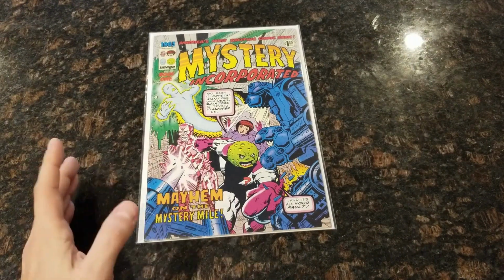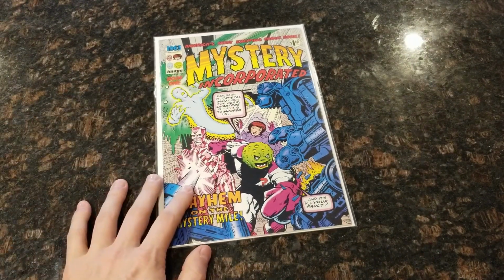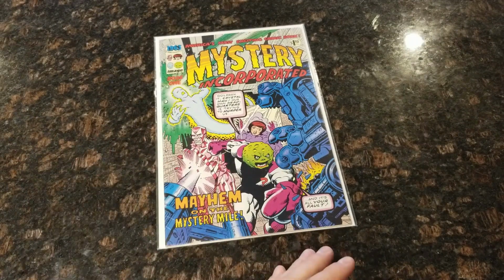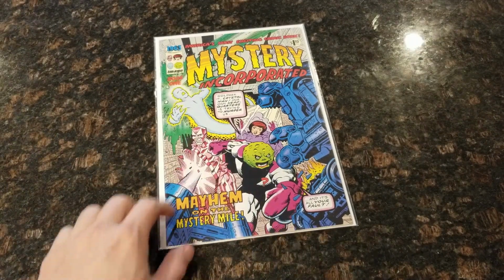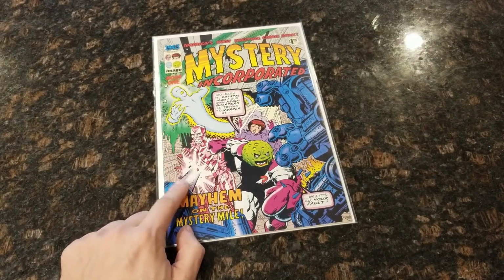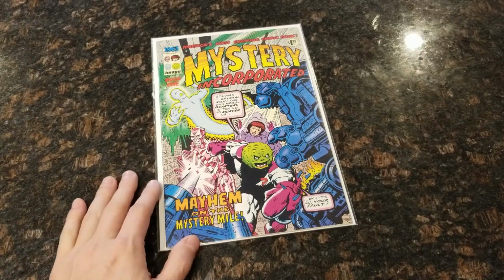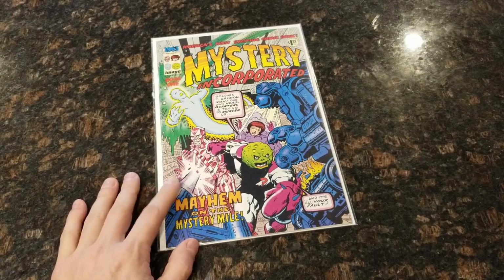Mystery Incorporated. This is actually 1963 number 1. This is a collaboration between Alan Moore and Rick Veitch. There's that name again. There are 6 issues in the 1963 series. This is the first one I've gotten, so I'll be looking for 2 through 6 in the future.